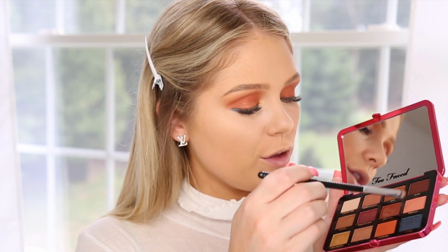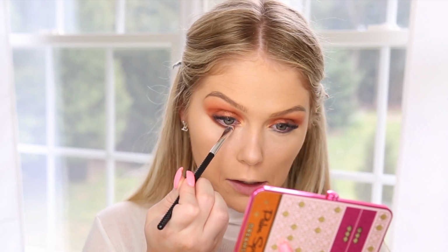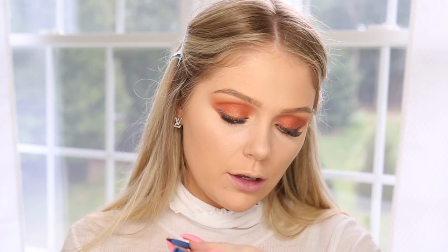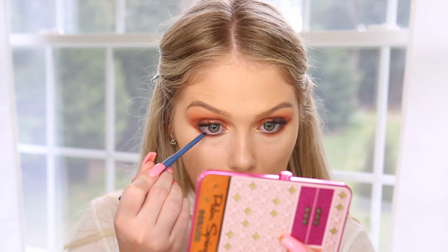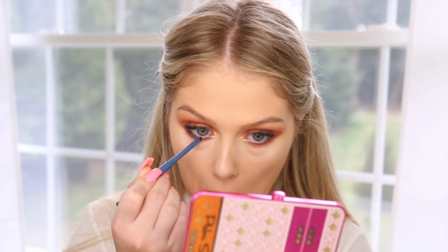And then I'm gonna go back in with a little bit of Mocktail, and I'm gonna bring a little bit of that on the lower lash line just so everything blends together. Just so we have that orange shade down there. So stinking pretty. For liner, I don't have any new ones, so I want to go in with the blue one. This is just the Colourpop Cream Gel Liner in the shade DTLA. I'm just going to pop that in my waterline to bring out that blue shade.